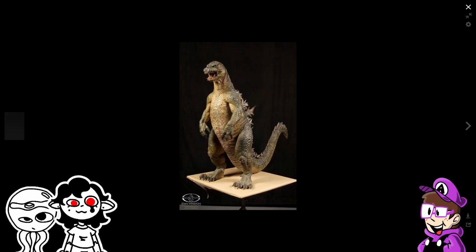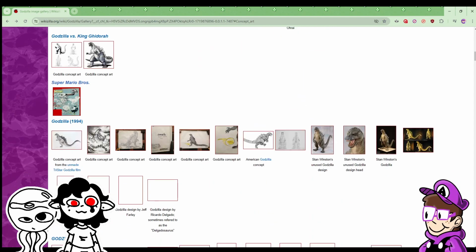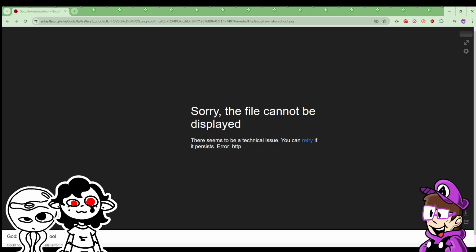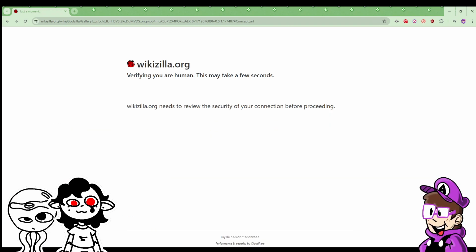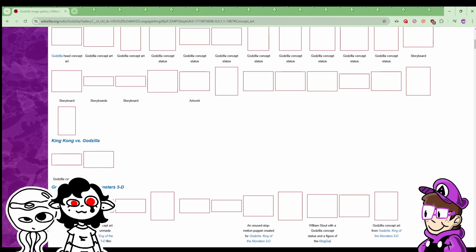What do you mean, retry? Okay, this happens sometimes. Just gotta refresh the page. What? Here it is. What do you mean this file cannot be read? This was happening a second ago when I was testing this. This website is just shitty sometimes. Load.